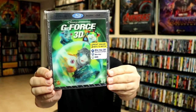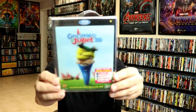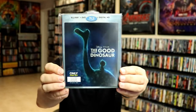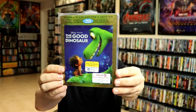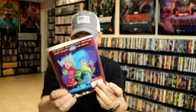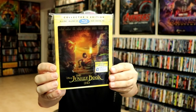G-Force 3D. Ghost of the Abyss 3D. Romeo and Juliet 3D. The Good Dinosaur. Inside Out. John Carter 3D. The Jungle Book 3D. The Lion King 3D.